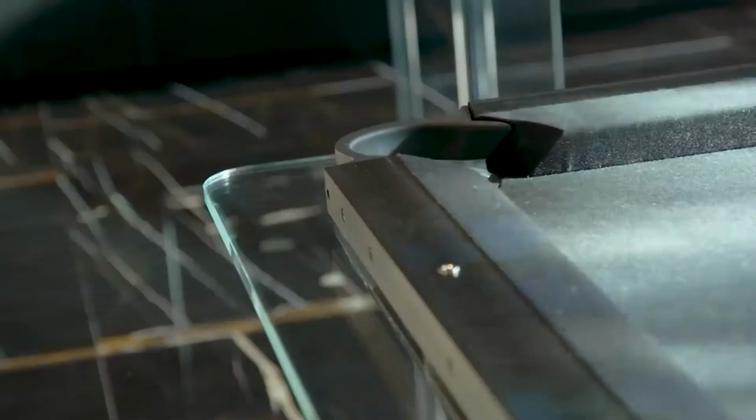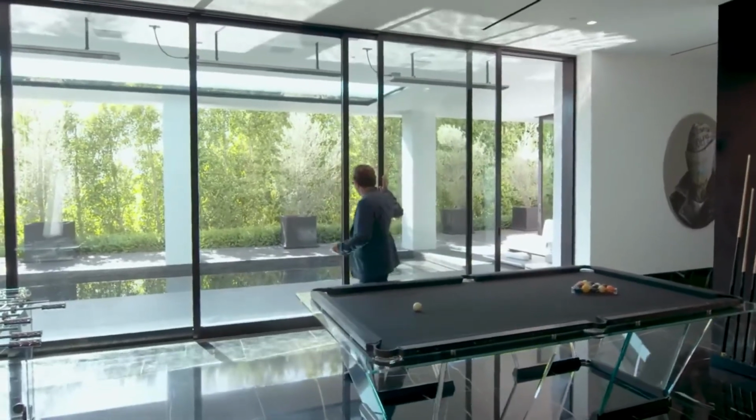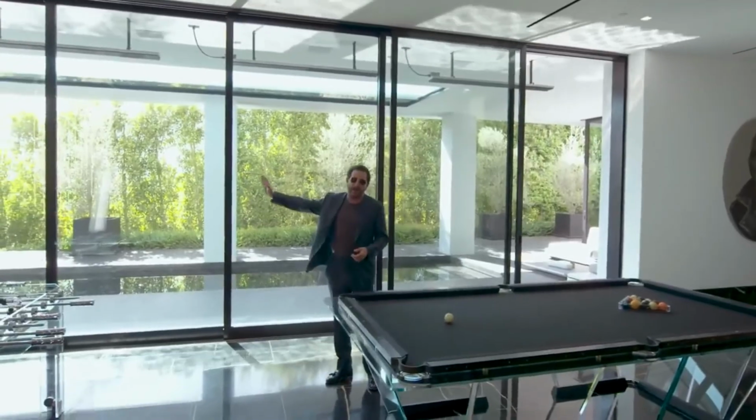Billiards, gentleman's table. You gotta have a glass billiards table. Touch of a button, the doors fully automated, open up and pocket into the wall.